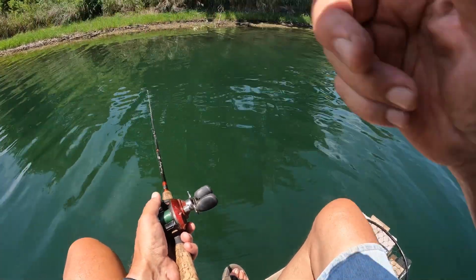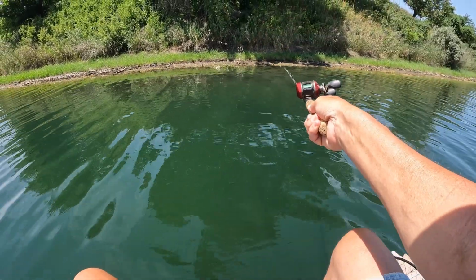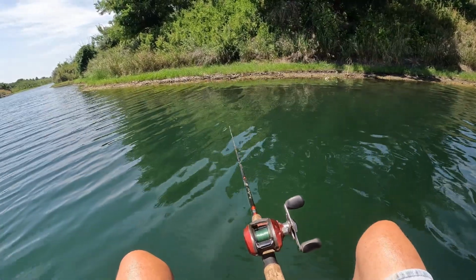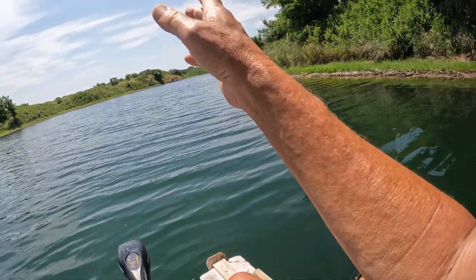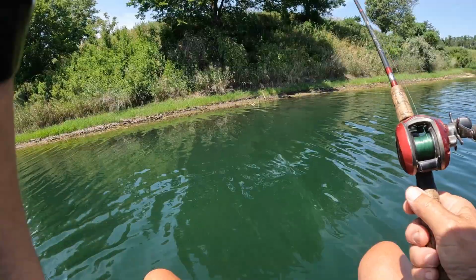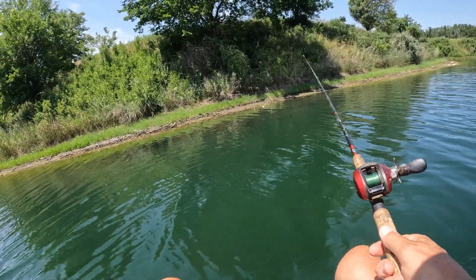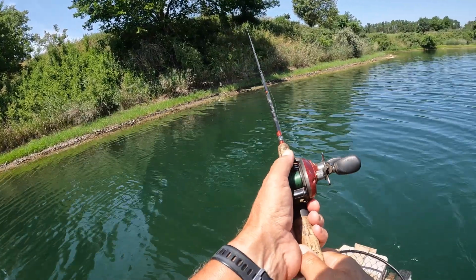I don't know if you can see them that well, but right there along the bank there's several beds, and the bluegill are hanging out by them. This is at the very beginning of going into the front leg of the giraffe. And the only reason why I'm using the jig right here is because last time there were bluegill beds, I tossed the jig in there and I got a bass.